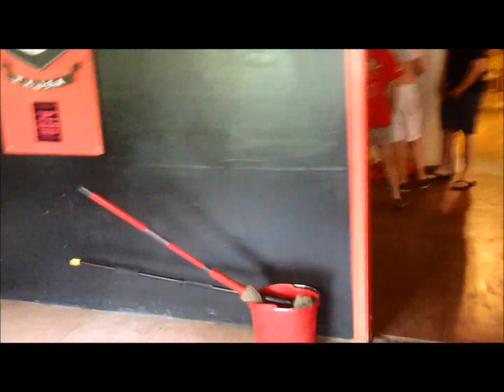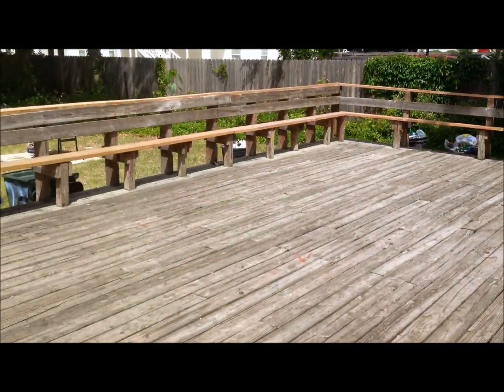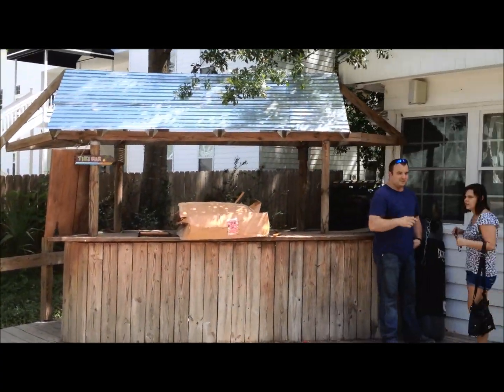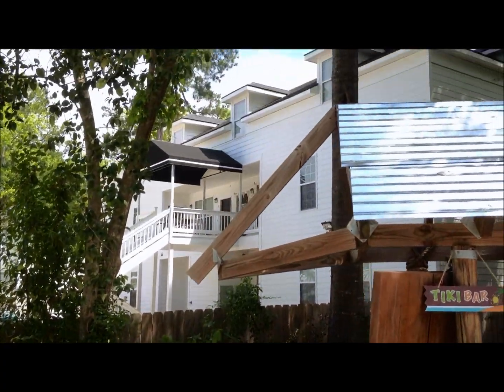Now I'm going to head out towards the back here. Let me go through this way. I changed the direction of this house since that bar was put in. Here now I'm going out this door to look at the condition of the deck. And you can see the deck. And this is their little tiki bar that they never finished, that they'd like to get finished. You can see where some of the framework was hung up here but never completed.